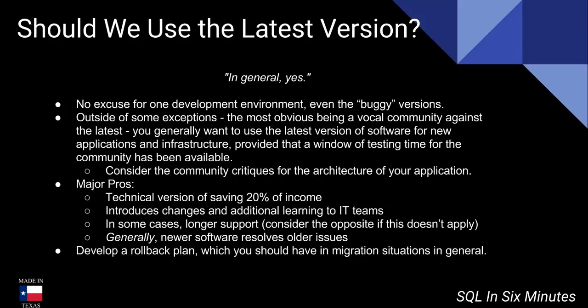And then finally, of course, you should develop in general just a rollback plan. And you should have this in case of migrations. We've all experienced those migrations that didn't go well. And before doing that, we always have a rollback plan to say, okay, if this doesn't go well, then we're going to roll it back to this version. And that way everything occurs smoothly. So you want to have that in place before, of course, you do the move. But in general, a rollback plan is something that's an absolute must-have.